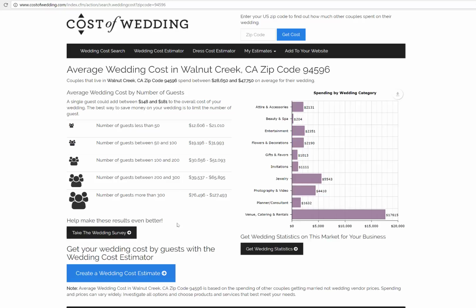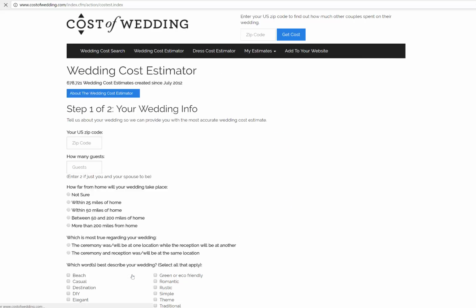And this is all well and good, but more importantly, you can go down here to create a wedding cost estimate. The same thing, you're going to put in your zip code of, they're going to say your home, but it's really where you're going to have your wedding. How many guests you're going to have, we're going to say 150. And we're going to stay within 25 miles of this location, right? That's where we plan to have our wedding.